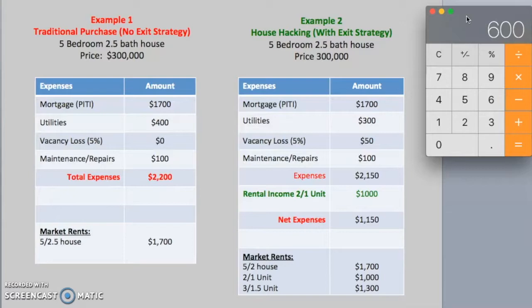Now you're not going to be responsible for any utilities because both tenants are going to be living in there. Subtract your maintenance and repairs. Let's just double that, minus $200. And your vacancy loss, let's just double that at $100. Oh, guess what? You're making $300 a month on a house that you're not even living in and having other people paying down your mortgage.